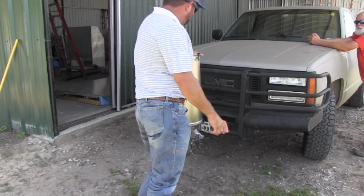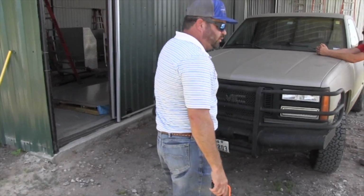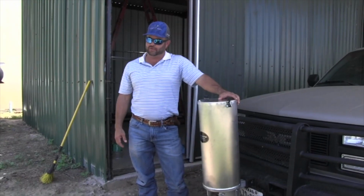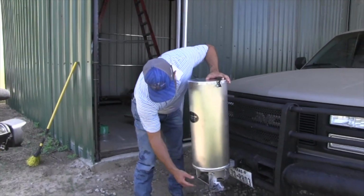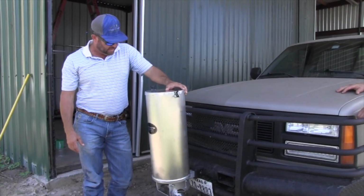This thing weighs 12 pounds. It keeps the weight off the front bumper and holds 50 pounds of corn. Another advantage of this feeder is it throws just out the two sides and out the front, so it keeps the corn out of the radiator and the grill guards.